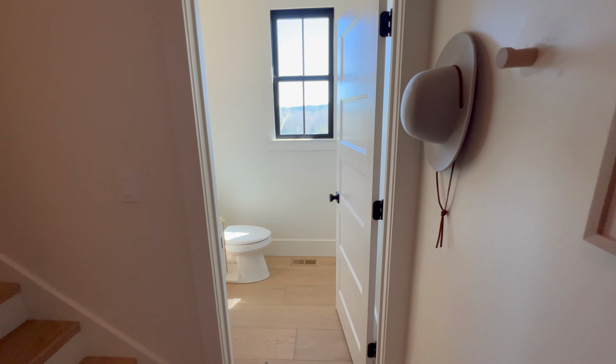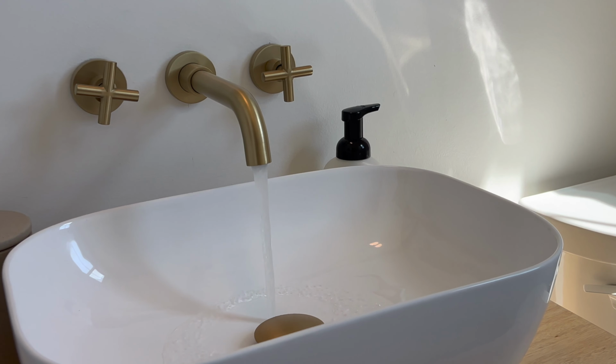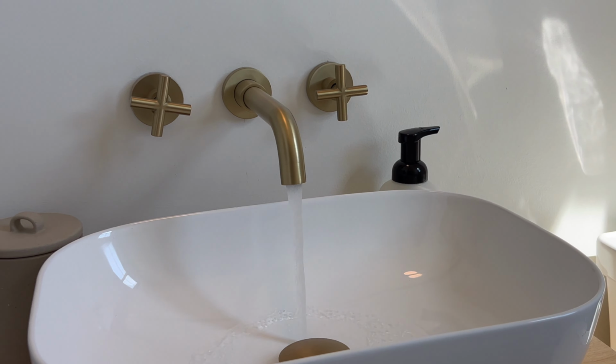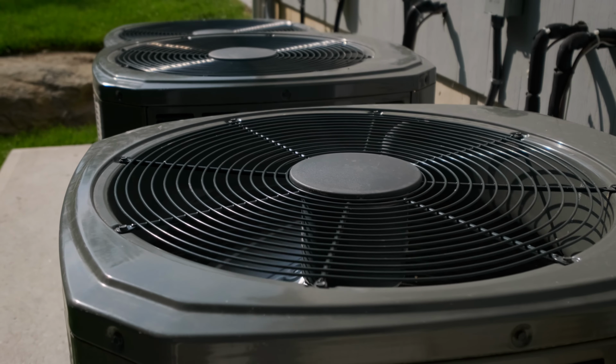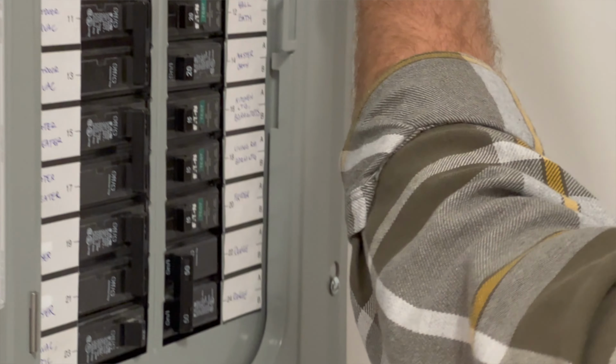Cosmetic details like wallpaper, dated appliances, and personal design choices are easy to fix if it's not for you. Don't let yourself get swayed by things that are relatively easy to change once you move in. Focus on the bones of the house and the major utility systems like the HVAC, electrical, and plumbing. Tour those as opposed to more cosmetic preferences.